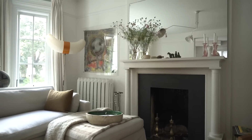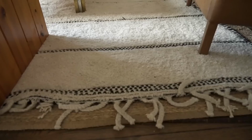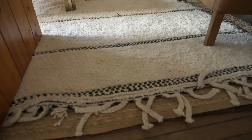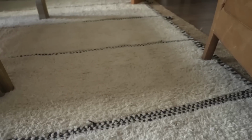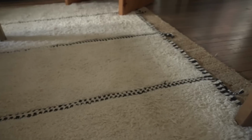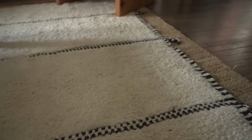I'm constantly changing this room up, so there's different stuff in here every time you walk in. And this is my fall rug situation. This Moroccan rug I hauled back from Marrakesh a few years ago. And underneath it, you will see I have a jute rug, a sisal rug. And then underneath that, I have a Tuareg rug. So these rugs are layered right now, but they're not layered because that's a look.